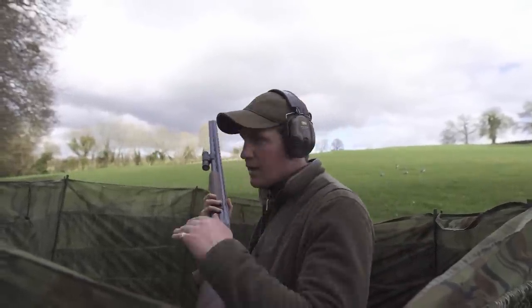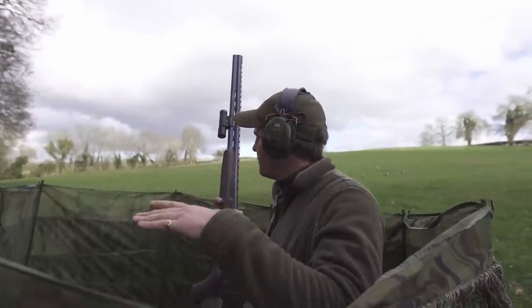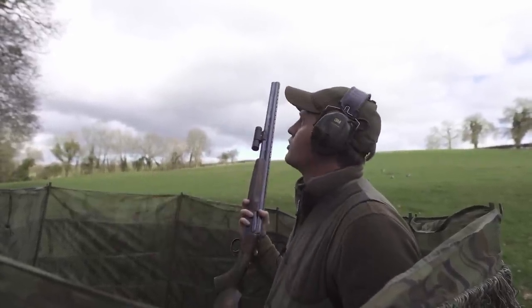If they come straight down the valley, there, it's absolutely glorious shooting. You see the contours of the ground, it comes real hugging the deck and makes for good shooting.